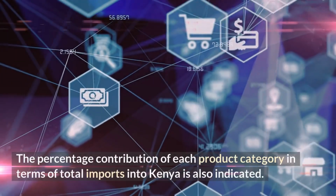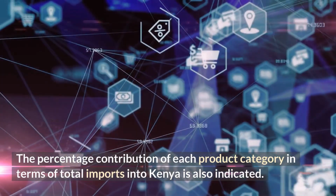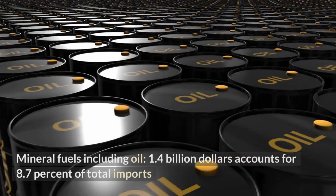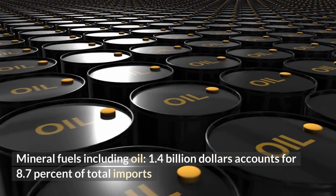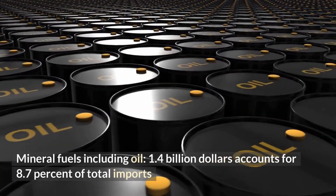Kenya's top imports. The following product groupings account for the majority of Kenya's import purchases in 2021. The percentage contribution of each product category in terms of total imports into Kenya is also indicated. Mineral fuels including oil, $1.4 billion accounts for 8.7% of total imports.